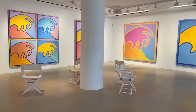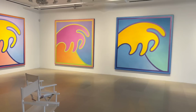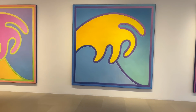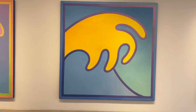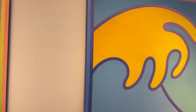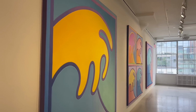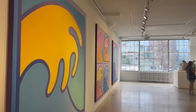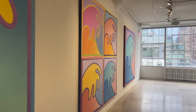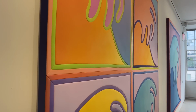One of my favorite features of this exhibit is the soundtrack that actually accompanies it, which unfortunately I can't share with you because I will probably get flagged for copyright infringement. But Israel got the help of the Grammy Award-winning producer and songwriter Jeff Bhasker to create this really dreamy soundtrack where you can hear just subtle notes of a car passing, a breaking wave, a seagull, and it honestly really transports you into the California mindset as you're enjoying the exhibit, especially if you take a seat and relax in one of the many director's chairs.